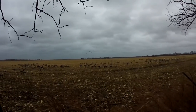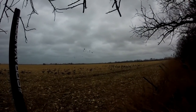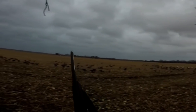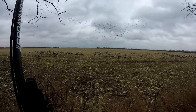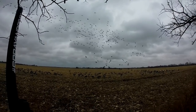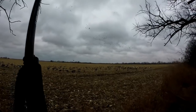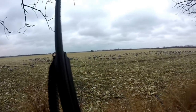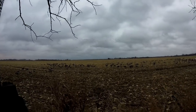Here they come. Come on, get up here. There we go. It was a long shot for me. I only shot once. Oh my goodness. Gotta go. Oh, we got them sitting right in front of us on the ground, boys. Oh my goodness. What are we doing with our lives right now? Here they come back.